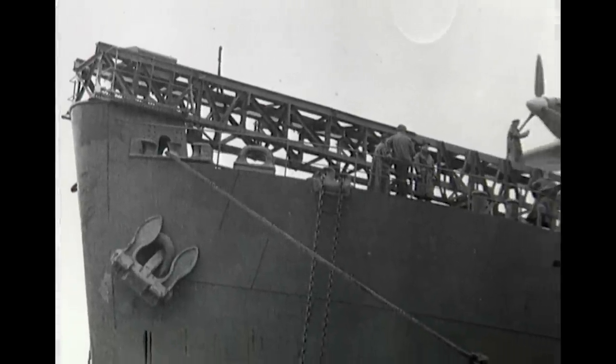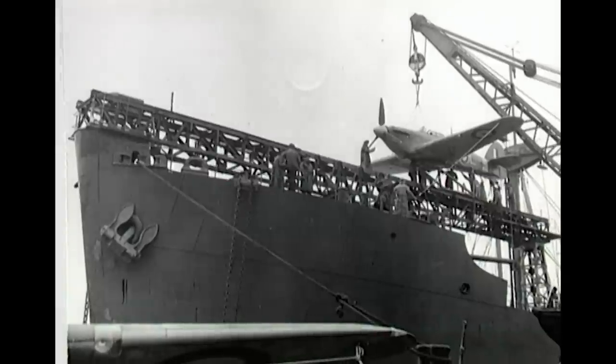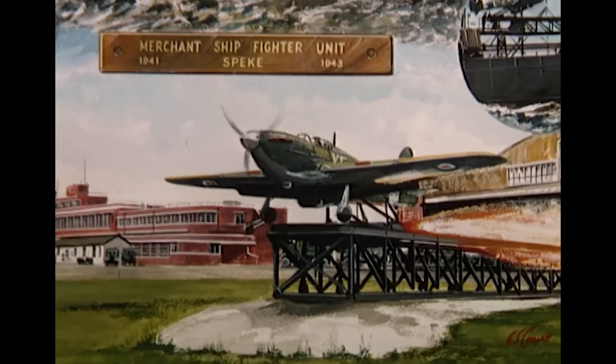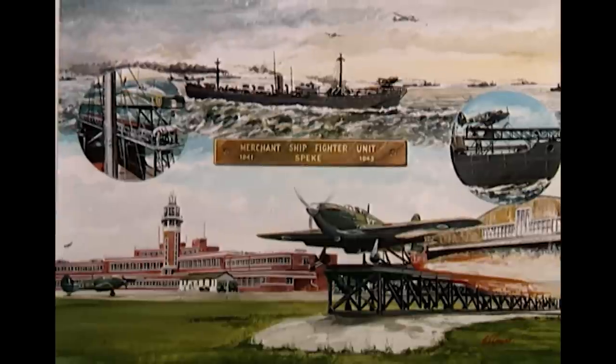Late in 1940, 35 Mark I Hurricanes were converted with catapult spools for use on fighter catapult ships. CAM, or catapult-armed merchant ships, were similar to the Fleet Air Arms, but cargo-carrying ships, crewed by merchant seamen and volunteer Royal Air Force pilots from the newly formed Merchant Ship Fighter Unit at Speke, Liverpool. These were the first Sea Hurricanes, or Hurricats.